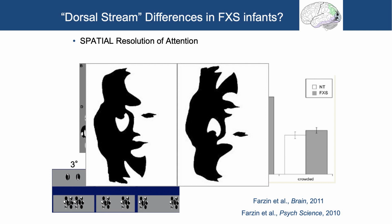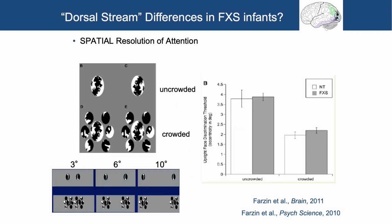Okay, so we had to run 300 typically developing babies across the age range of about 9 to 18 months to make sure that in fact, number one, they would prefer upright Mooney faces, they did, and to see what that psychophysical function should look like in a typically developing kid, so we did all that work. That was the psych science paper. But in this paradigm, we had Mooney faces. This is a Mooney face here, upright versus inverted.